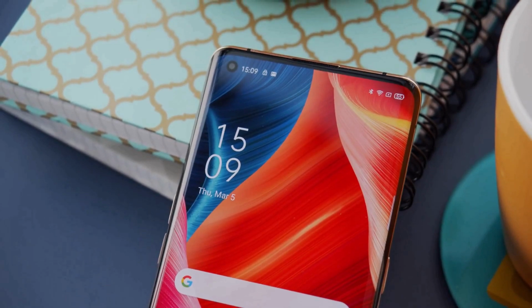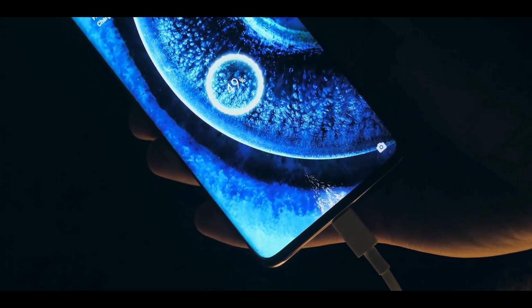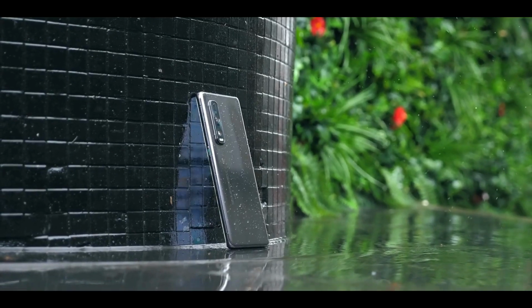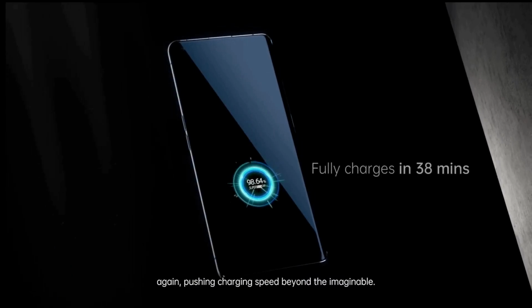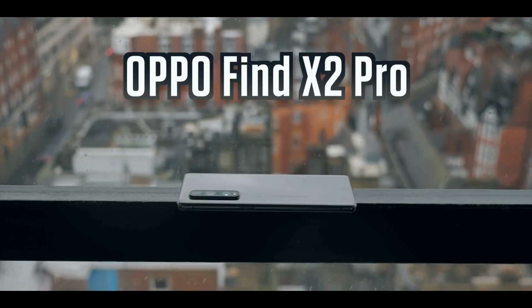In terms of battery life, you are getting a 4260 mAh power pack, which would normally be pretty generous for a flagship phone. Although because of the large screen and high-end display tech, it may not actually last very long. The Oppo Find X2 Pro uses Oppo's 65W fast charging, which will apparently get the device from empty to 100% in 35 minutes or less.